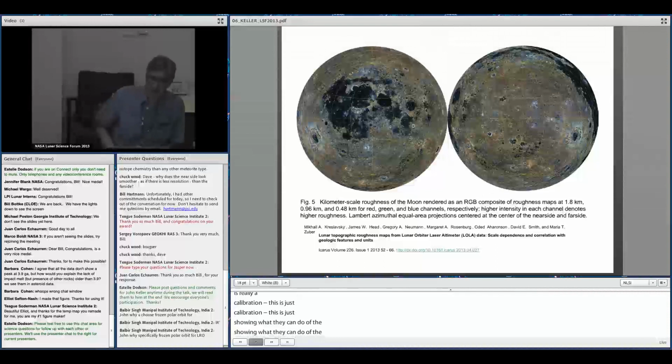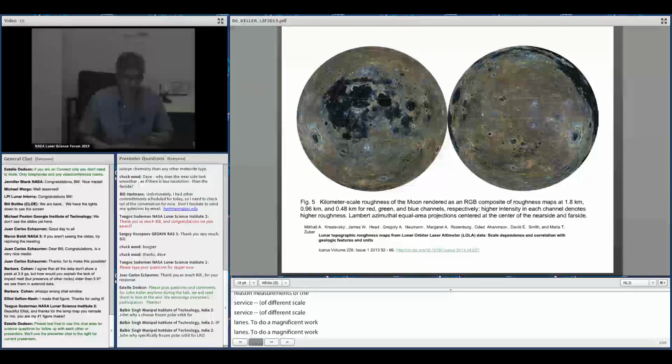Another LOLA publication that has just come out that I wanted to show you was the recent measurements of the surface roughness of the moon at different scale lengths. LOLA is doing some tremendous work filling in gaps for their topography, but now they're doing some more detailed studies.